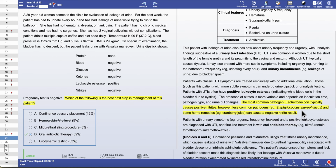Now, in a boards question, it depends on how they word it. For example, if they say, what is the most common gram positive UTI infection in women that are sexually active? Yeah, it is Staphylococcus saprophyticus. But overall, it's E. coli, hands down. The rotation preceptor was like, I don't think she's seen staph saprophyticus like twice or three times in her whole career, but E. coli is on everyone usually.